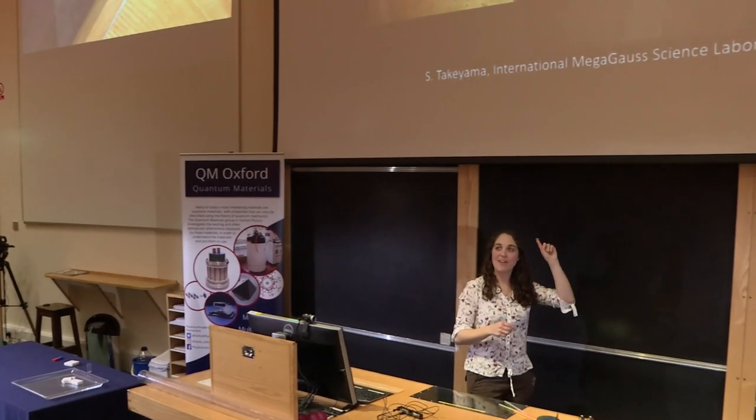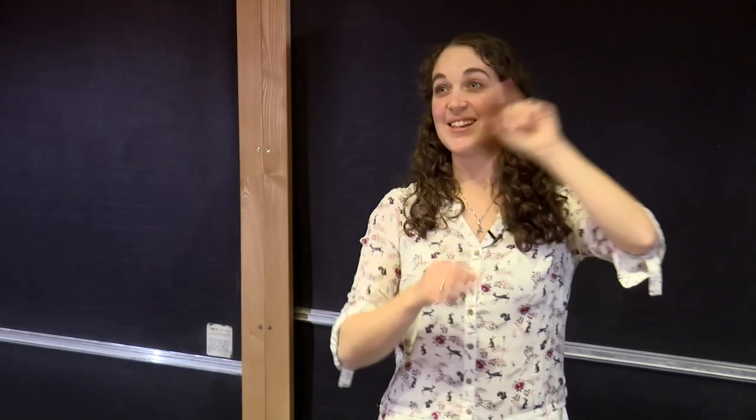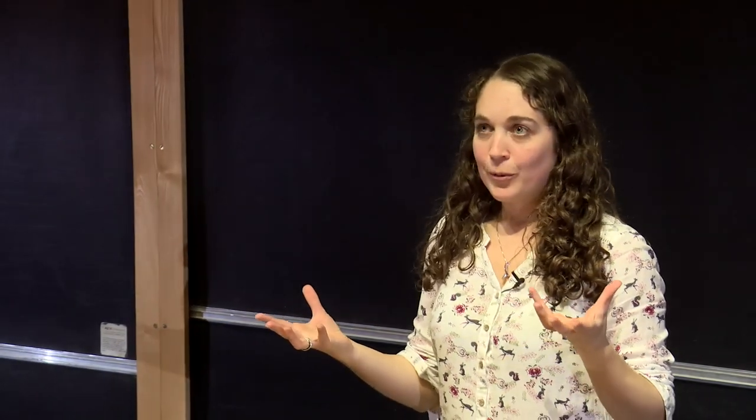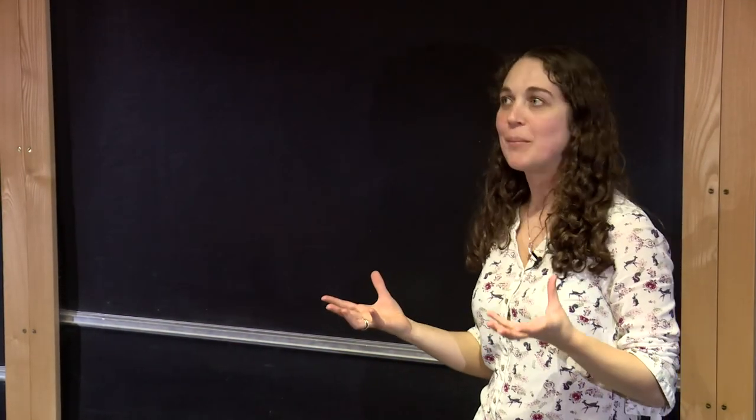And that was 1,200 Tesla. So that's a mind-bendingly strong magnetic field. That's the strongest magnetic field anyone has ever created indoors. Point blank, which is absolutely amazing. So we scientists, we people, we understand how to make these enormous magnetic fields. We can make the strongest magnetic fields in the world. But we haven't actually really understood everything there is to know about magnetism.